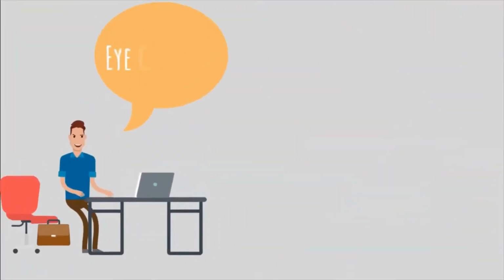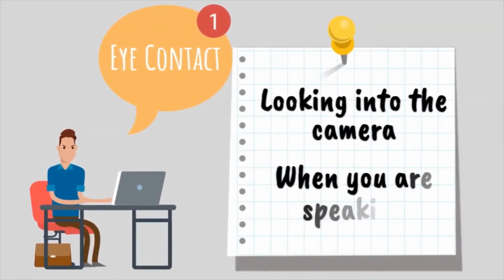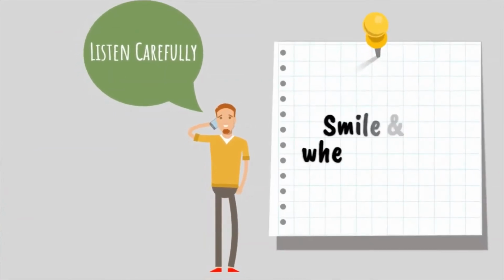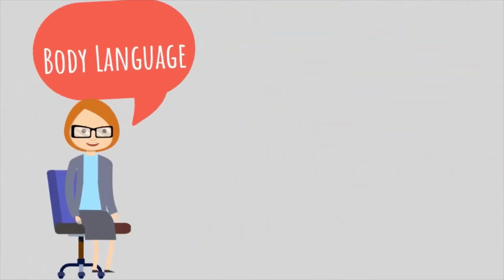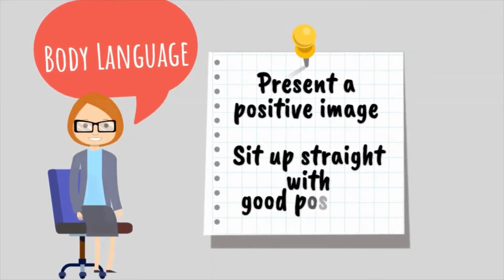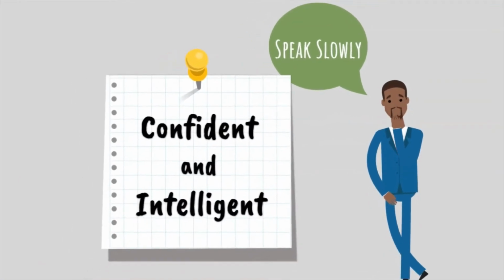Maintain eye contact by looking into the camera as often as possible, especially when you are speaking. Focus on listening when the interviewer speaks so as to show interest. Smile and nod when necessary. Be conscious of your body language. Present a positive image by ensuring you are sitting up straight with good posture. Speaking more slowly can make you sound more confident and intelligent.